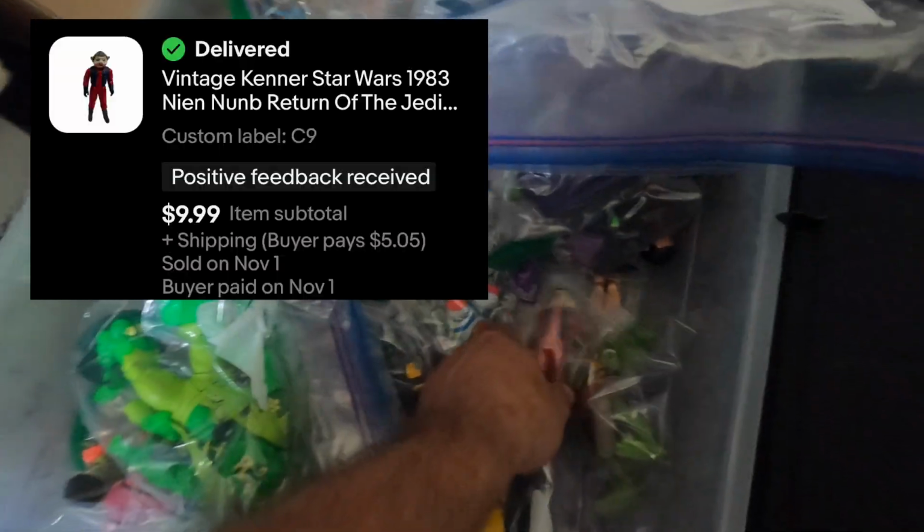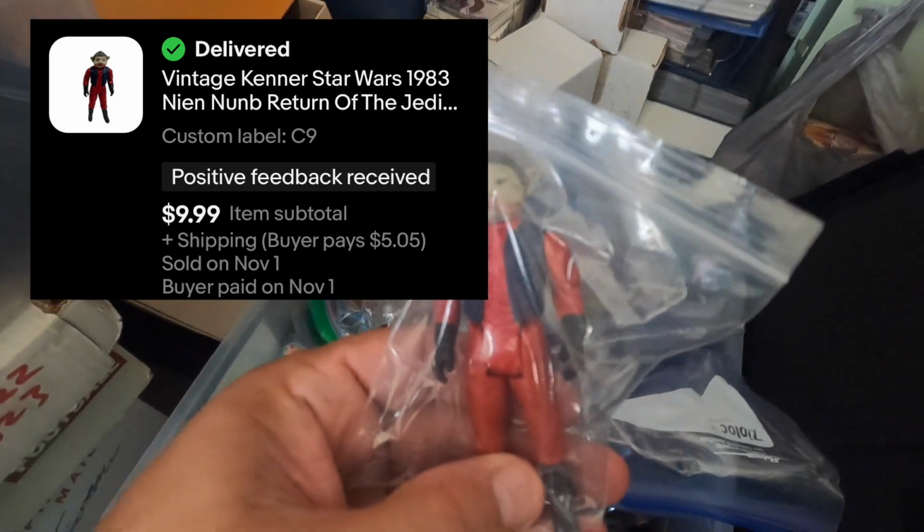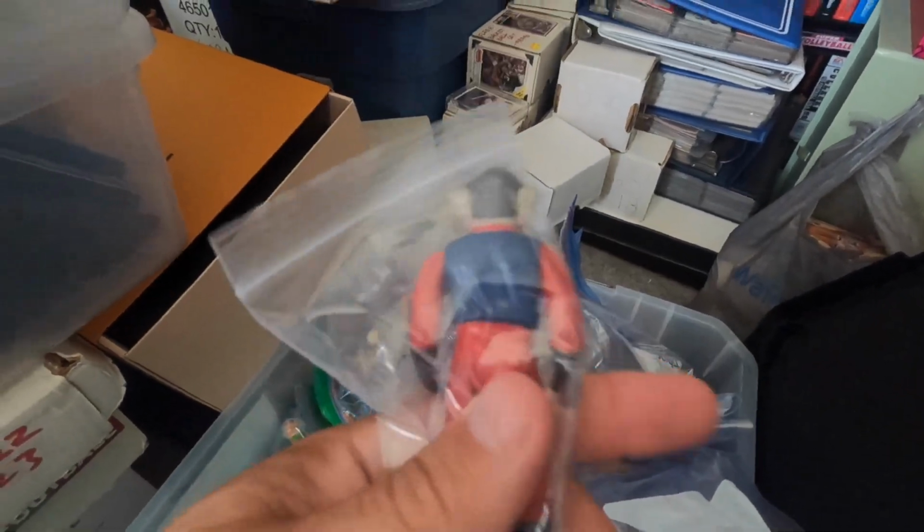All right, next item we sold is actually a Star Wars figure. This came in this giant toy lot. We've already made our money back on it, so it's pure profit. But I think we got $7.99 plus shipping. Right in here. I think this is it right here. Yeah, we got $9.99 plus shipping.